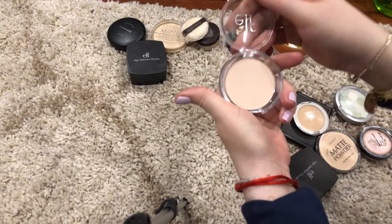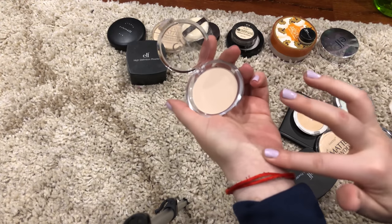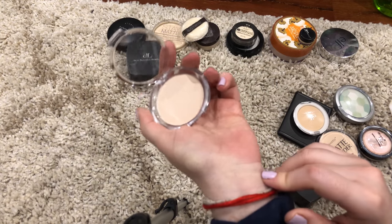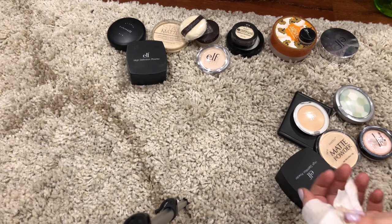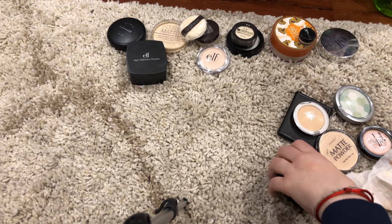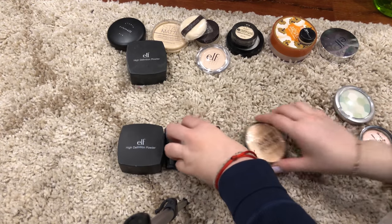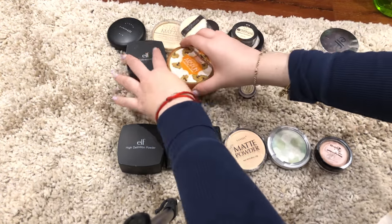Oh, back to this. It's really, really soft, super duper soft. I'll keep this for now. Definitely not buying a powder anytime soon. So this is my giveaway pile. This is my keep pile.